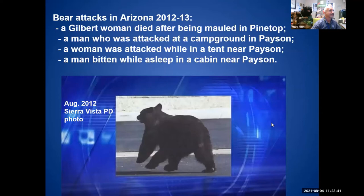2012 was a challenging year for bear activity in the state of Arizona. The worst thing that happened that year was a woman died about a month after being mauled by a bear in Pine Top. What happened was she was staying at a condominium complex on a golf course in Pine Top, was out walking her dog about 10 o'clock at night, and there was a bear in a dumpster that she was passing. The bear was startled, reacted instinctively, attacked her. The injury sustained in the initial attack is not what killed her, but she developed a severe bacterial infection from the bites and subsequently died from that.